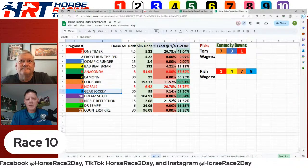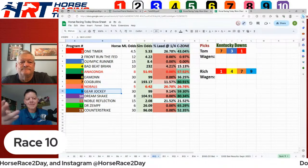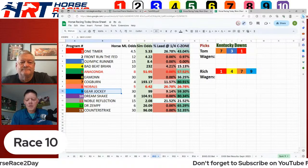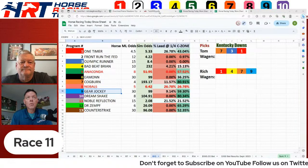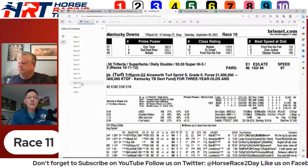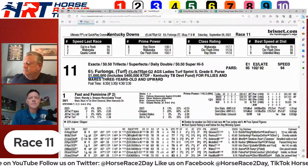So let's just see if maybe reading this book was a precursor to what we'll see with Gear Jockey, kind of like a hint to keep an eye out for that one, that at least running style. Number 11, 2 more races to go. The first leg of the late daily double. Again, they're going to run for a little bit of change here. Another $1 million.